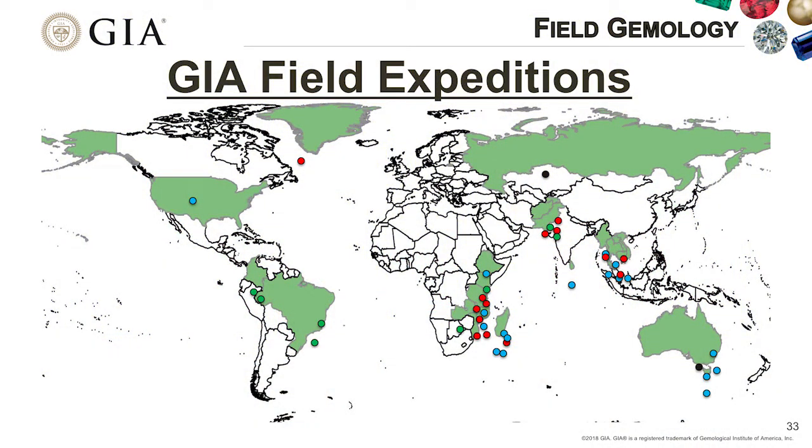So these are the places where we have done all our expeditions. You can see that all the dots shifted again. I have no idea how that happened. But most of the concentration is in Eastern Africa and in Asia. So you can see that Eastern Africa has been very heavily focused. A lot of the ruby and sapphire deposits in the last 20 years were actually discovered there, and they are very challenging for origin determination.